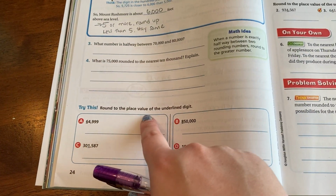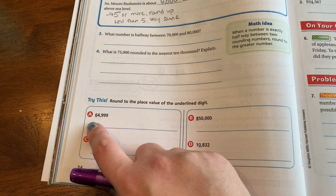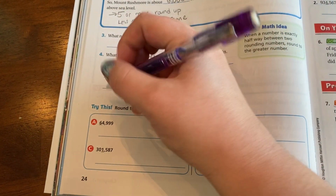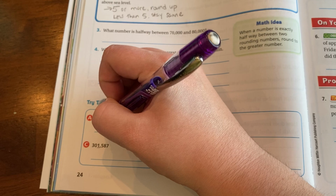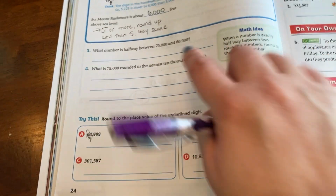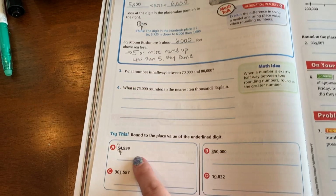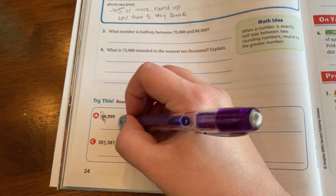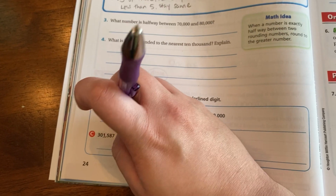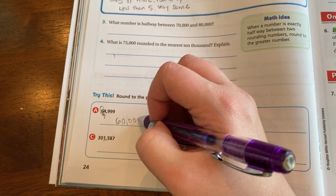So I'm going to round to the place value of the underlined digit with these guys down here. I'm going to do a couple and then I'm going to talk to you about something. So we have 64,999. We're going to round it to the 10,000s place, which means I got to look at the neighbor number, 4. Since the 4 is less than 5, it's going to stay the same, which means I'm going to keep the 6 the same. Keep the 6 the same, turn the rest to zeros.